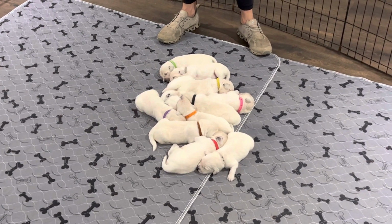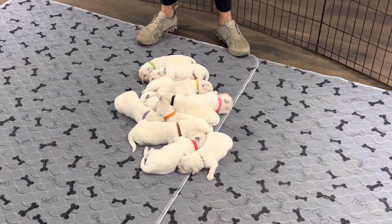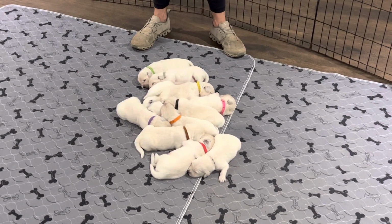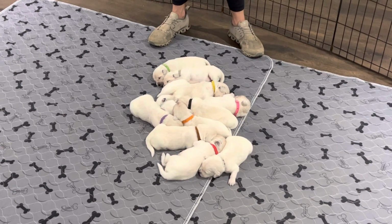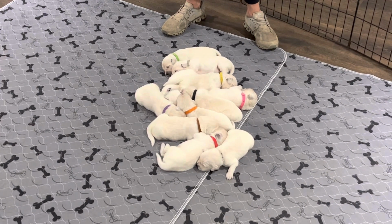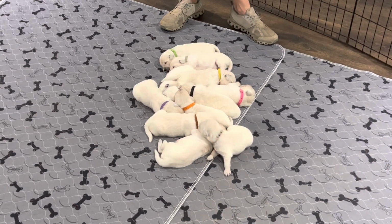We are monitoring their weight, checking it twice a day, and making sure everybody's gaining weight, everybody's getting enough milk. They're doing really good. Dana is doing fantastic, keeping these guys clean, keeping them fed. She is doing really, really good. So eyes are open, which is super neat to see now because you guys didn't see that in the last video. I will show you that in a second.